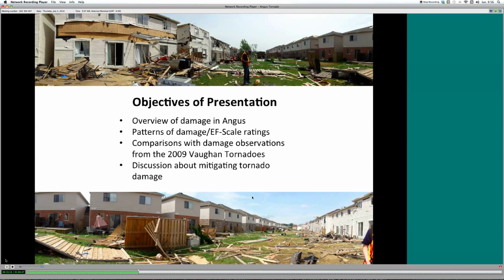So the focus of my presentation is going to be a few things. We're going to go over what we saw in Angus, what we found there, with an emphasis on the patterns of damage and what the EF scale ratings may have been. I'm also going to compare where possible with what we observed in the Vaughan tornadoes in 2009, so 5 years ago. And there are some similarities and differences there that we're going to talk about. And I'm also going to talk about how we might mitigate some of the severest damage that we saw in this tornado and in the Vaughan tornado. And so my talk will focus on those aspects.